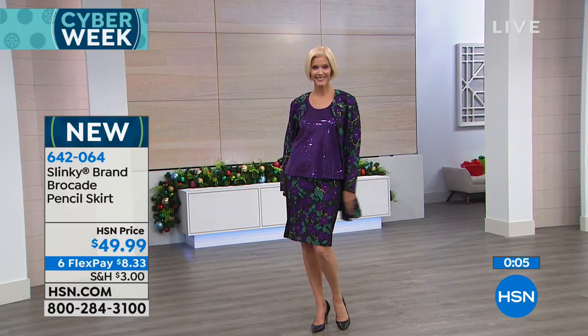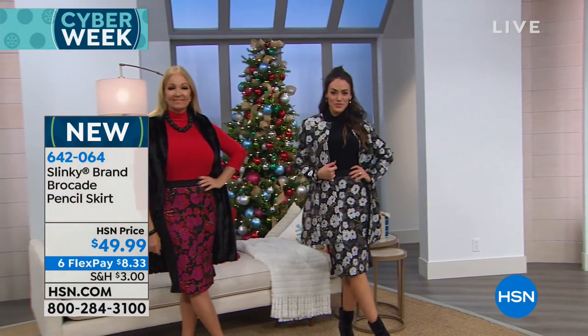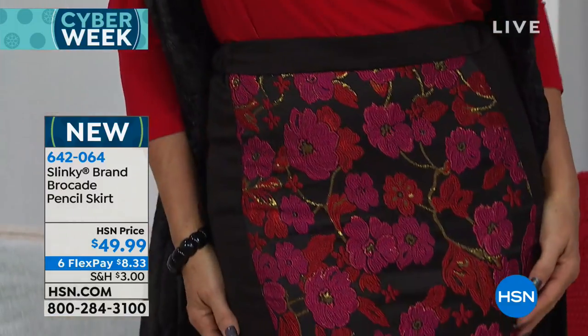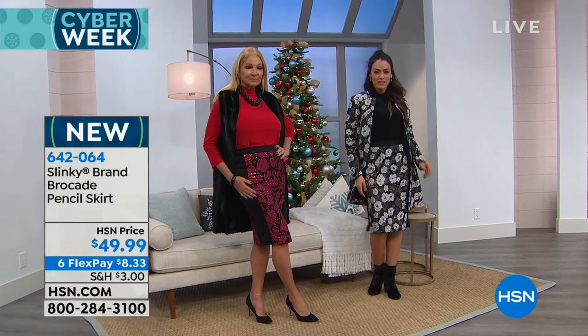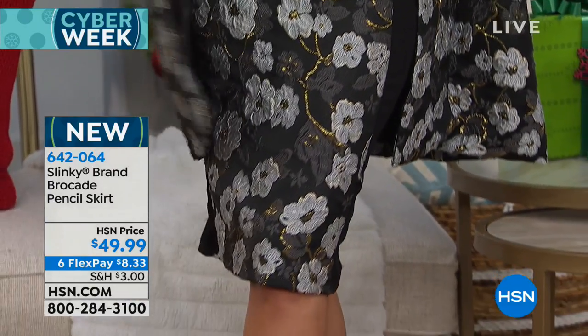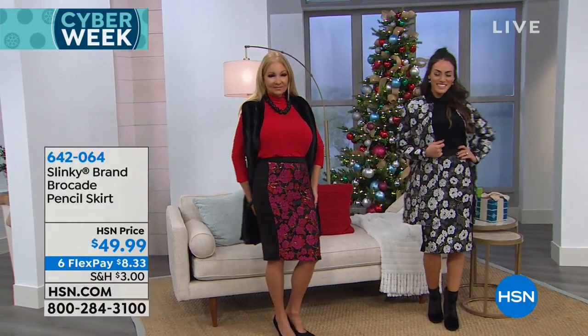It's so easy, and you're going to have fun with these. These are going to work with everything in your wardrobe, whether it's your basics or your novelty. You put this on and you've got that really couture designer look. Yes, you do. Your item number is 642064. Thank you all so much for your calls and your orders on this amazing look. Can't wait for you to get it home. Can't wait for you to create all of your holiday looks and have that peace of mind knowing that you have until January 31st to return if you decide to do that.